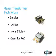So planar transformers, it's an emerging technology in the power electronics market. They're high frequency transformers. They're often used in switch mode power supplies and related technology. What's different from a conventional transformer to a planar transformer is that instead of using copper wire, we use flat pieces of copper which are built up in a layered structure. This brings a number of advantages over the conventional transformer technology.